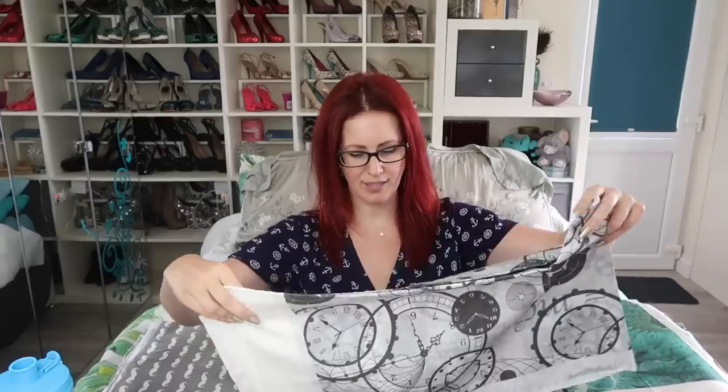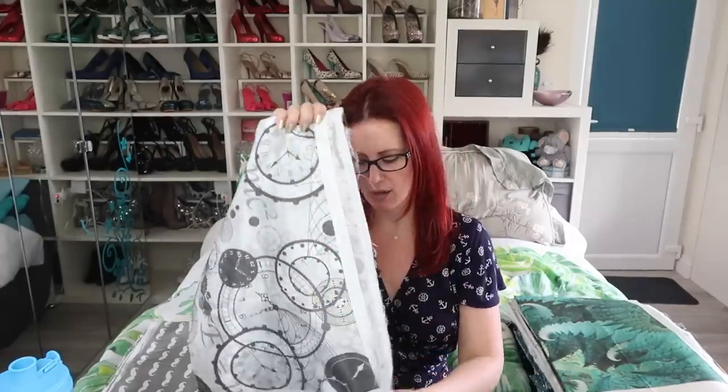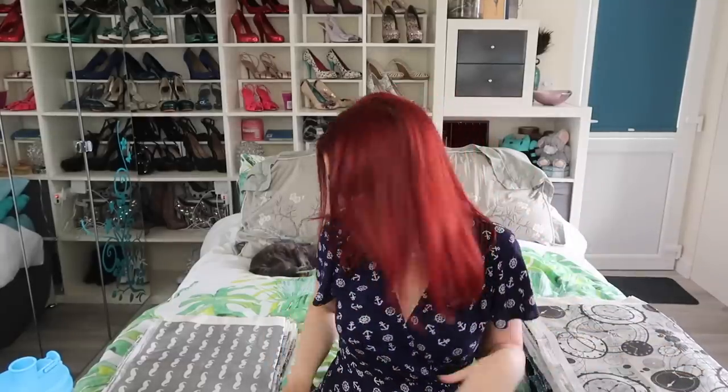Oh, this one, I love this one. It's all clock faces and gears and cogs and things. And E equals MC squared apparently, so a bit of Einstein going on there. This needs to be a shirt, definitely. This fabric is not super drapey. It's a lightweight cotton, not as drapey as cotton lawn, I don't think. But yeah, I think a shirt out of that one. This one is definitely going to be a lining for a coat.